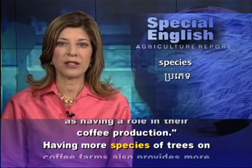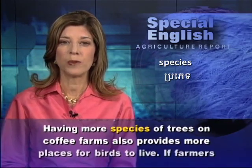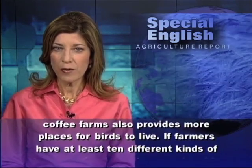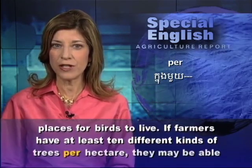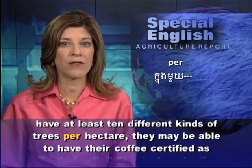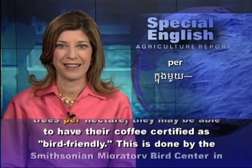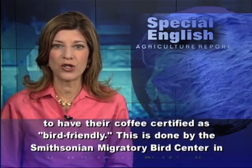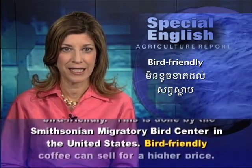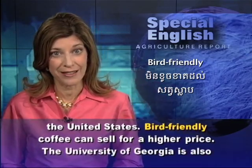Having more species of trees on coffee farms also provides more places for birds to live. If farmers have at least 10 different kinds of trees per hectare, they may be able to have their coffee certified as bird-friendly. This is done by the Smithsonian Migratory Bird Center in the United States. Bird-friendly coffee can sell for a higher price.